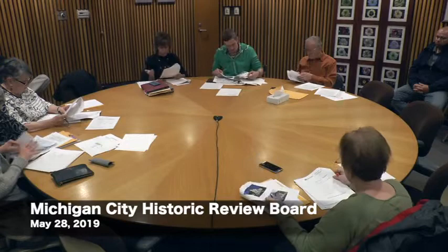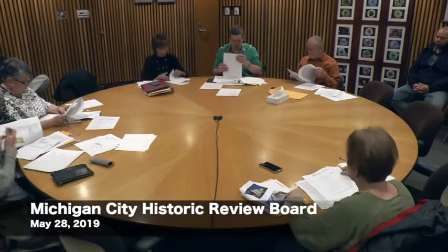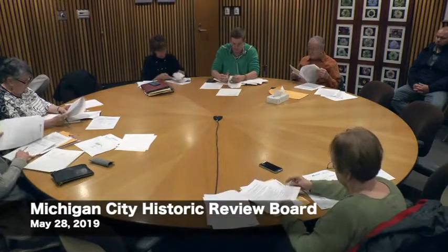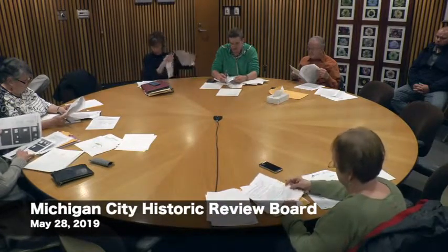Garage doors, front and rear garage doors, as we talked about, steel raised panels, we saw that picture a little bit ago. Very appropriate, I would recommend approval as submitted for that.